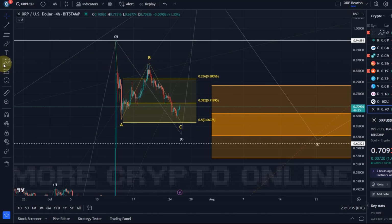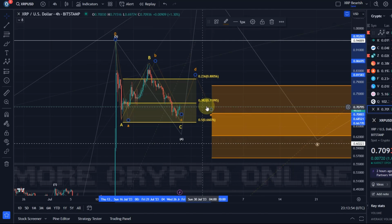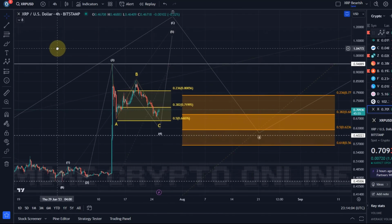So the idea could be that the fourth wave actually unfolds as an Elliott wave triangle with an A wave down, a B wave up, a C wave down, but it would not be allowed basically to go below the A wave low, so not below 67 cents. Then we could get a D wave with a lower high and an E wave with a higher low, and that could be the end of the fourth wave, and then it could go off, but that is speculative. I don't have enough waves yet to confirm a triangle. So from that point of view, not too much has changed over the last few days.